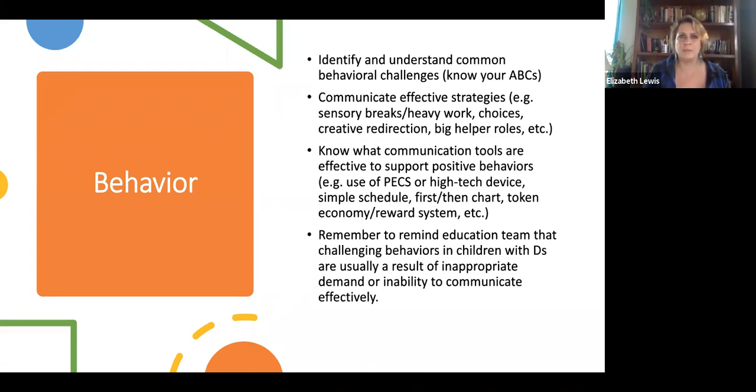understanding and having a good grasp on the behaviors that you might anticipate could happen in a classroom setting, and having a short list of strategies that have been effective while you've been working with your kiddo at home is going to save them a lot of time and trouble, and hopefully save you guys those hard IEP meetings where they're like, we've got to get a hold of this or else we've got to start talking about different placement. So being able to communicate those strategies, I listed some examples like sensory breaks, heavy work, providing choices, creative redirection, assigning big helper roles, etc.